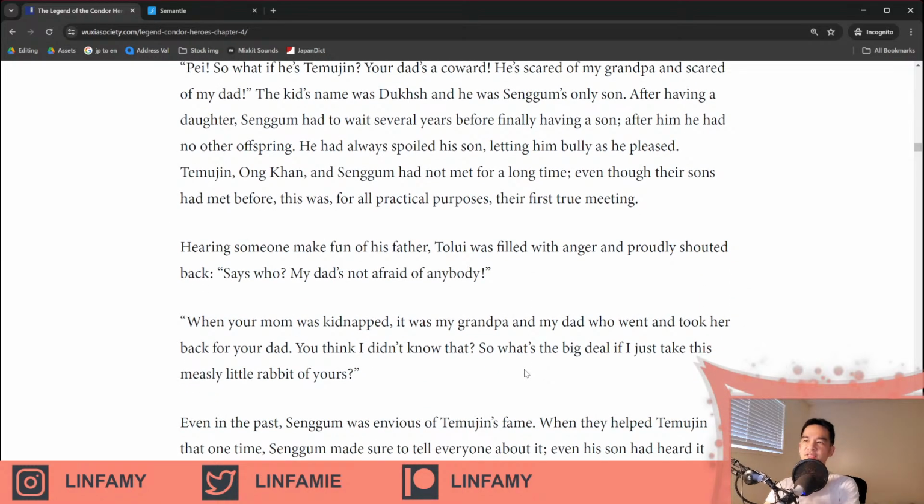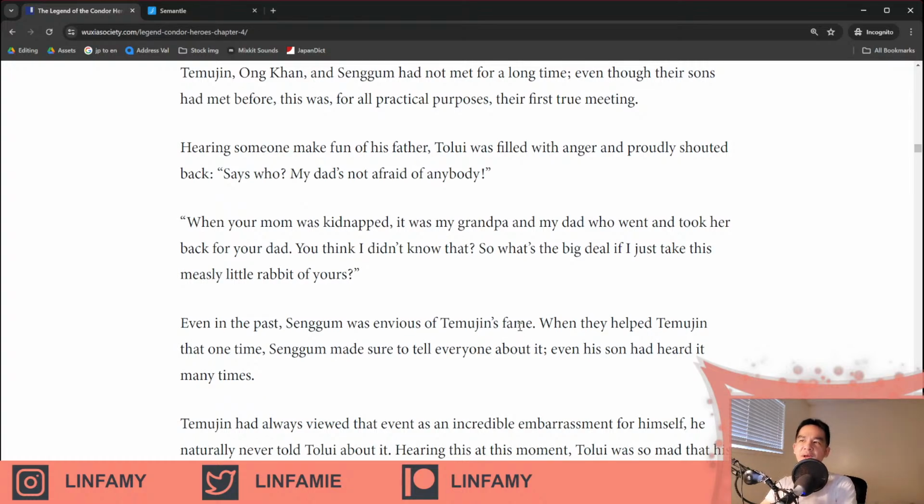Hearing someone make fun of his father, Tolui was filled with anger and proudly shouted back, "Says who? My dad's not afraid of anybody. When your mom was kidnapped, it was my grandpa and my dad who went and took her back for your dad. You think I don't know that? So what's the big deal if I just take his measly little rabbit of yours?"